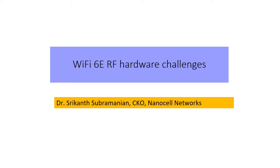Hi, continuing on our Wi-Fi knowledge journey, I'd like to share a few challenges specific to Wi-Fi 6E based products, primarily from the RF hardware perspective. I've covered some challenges with respect to Wi-Fi 6E from the protocol aspects, but this is very specific to the RF. My name is Shrikant and I am with NanoCell Networks.